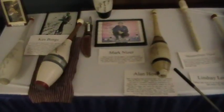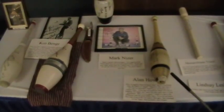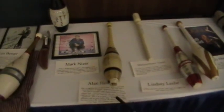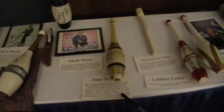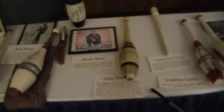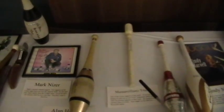Alan Howard, a man of many talents. He also is the editor of the IJA magazine called Juggle. He also is a magician, a big-time collector, married for 2 years. Alan is one heck of a great guy. Massimiliano Truzzi was known as one of the finest circus performers. This is one of the 2 types of clubs that he juggled. Lindsay Leslie was around approximately 40 years ago. This is 1970, a club.